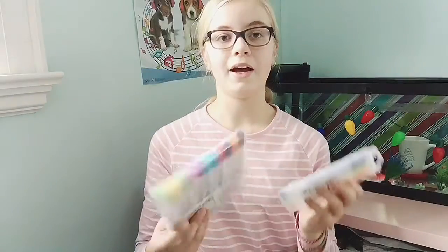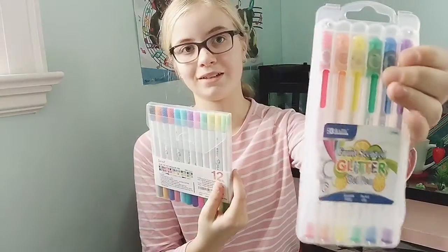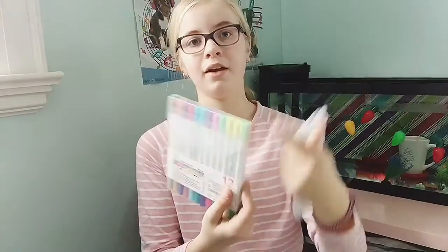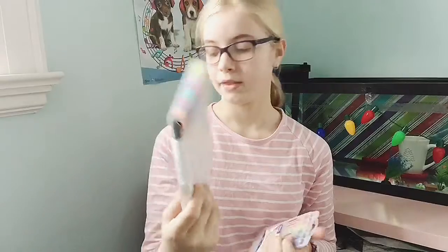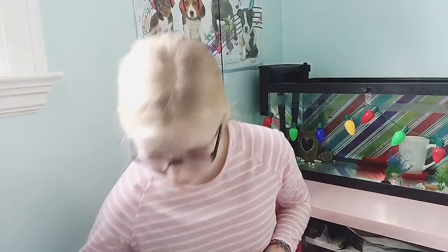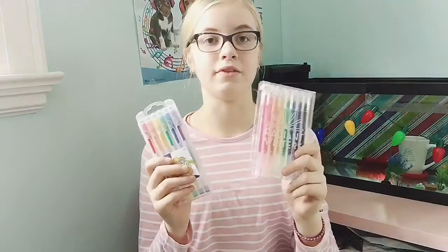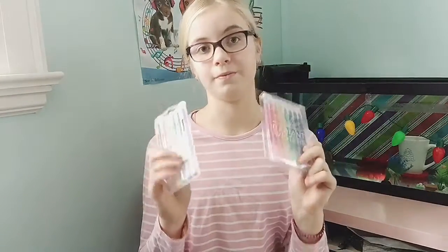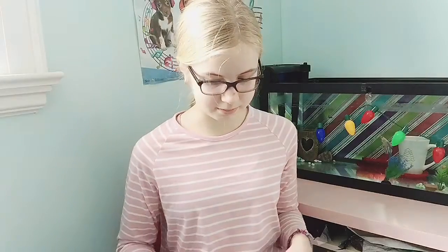To go with it, I have these glitter pens to make my pages really glittery. And then these are just normal markers. And I also got another package of glitter pens because I love to use these and I will run out all the time. So I am a Christian, so that is my color in Bible that I got, and I really like it.